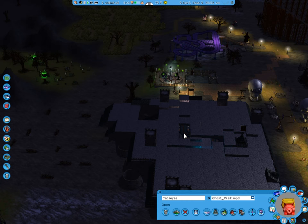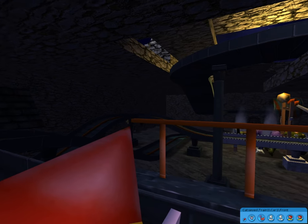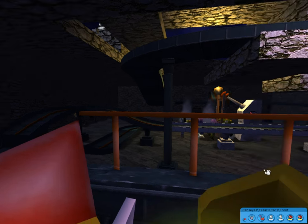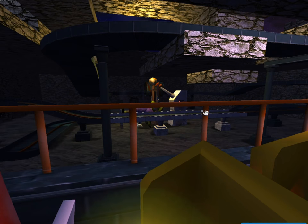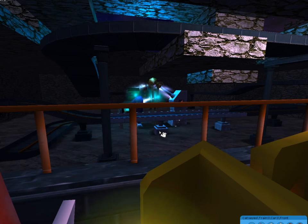You'd go through the ride, and you would actually see monsters popping up from the walls, monsters popping up from the floors. And I managed to fit Frankenstein in there. And I had a few other decorations, but they got in the way of the roller coaster while I was building it, so I had to take them down.